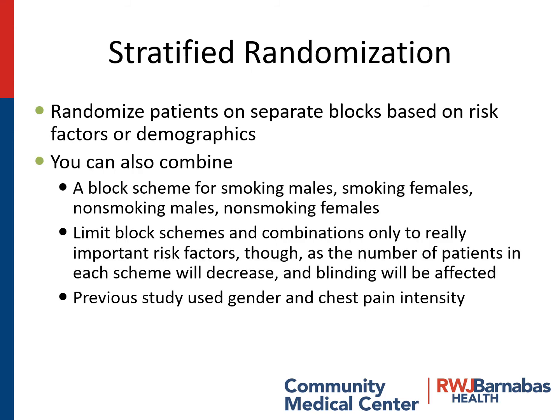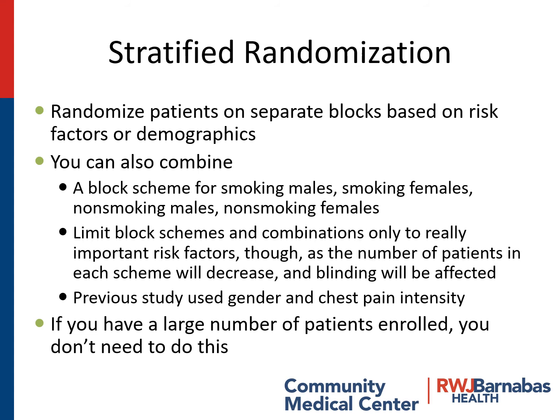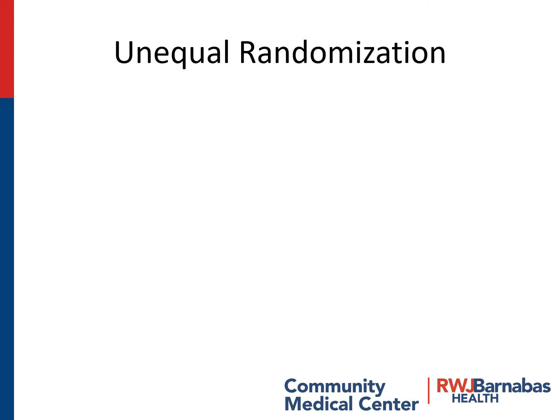And you basically, it's blocks nested within blocks of significant confounders that you assess a priori. But there's kind of a weird point that if your sample study is too small, you're going to lose statistical power. But if your sample size is very large, it's very likely not going to be an issue. So it's kind of those mid-range samples that you want to do it in.